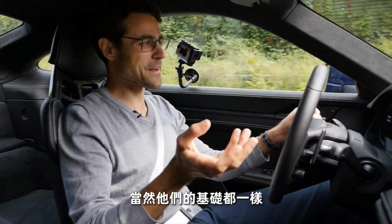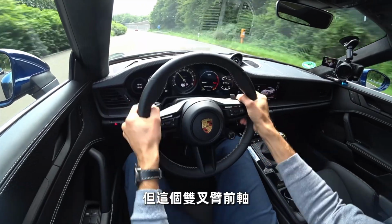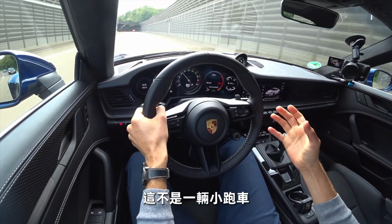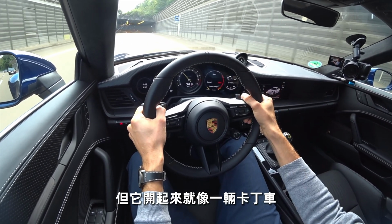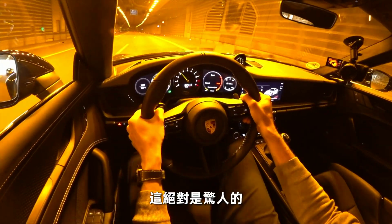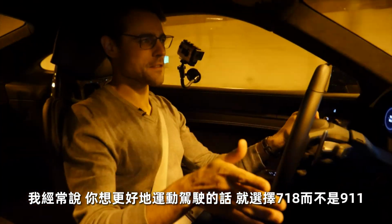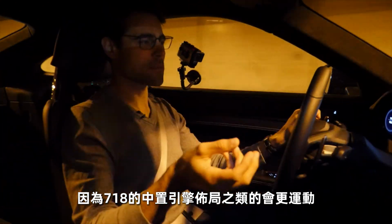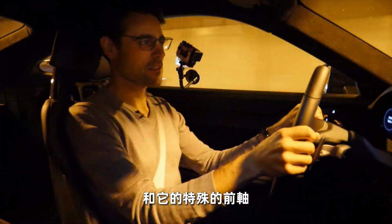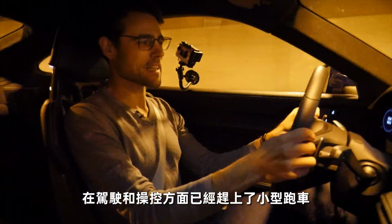Really. Of course it's the same base vehicle, but this double wishbone front axle, look at that. This is so crazy. It's not a small sports car, but it drives like a go-kart. How precise it is from the front axle is absolutely amazing. I often say for sporty driving, rather get a 718 than a 911 because it just feels sportier, with the midship engine concept and so on. But this one now with the GT3 trim and the special front axle is absolutely insane and really catches up to smaller sports cars as for the driving and handling.